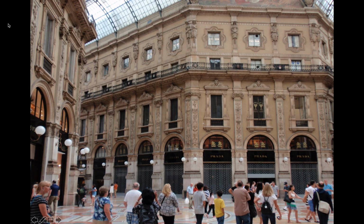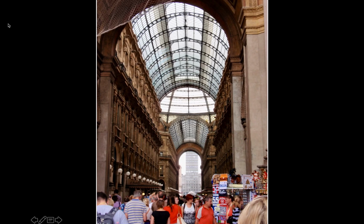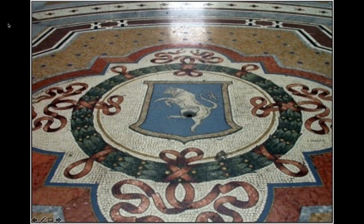Next door is Milan's version of the Smith Haven Mall, named for the first king of Italy, the Galleria Vittorio Emanuele II. It was built in the late 1800s, and it is the oldest enclosed shopping mall in the world. It's also the first building in Milan that got electric light. It certainly doesn't look like our malls. There's a glass and steel vaulted ceiling here. You'll also find the flagship stores for the first Prada, Gucci, and Louis Vuitton. There's even a fashionable mosaic floor.